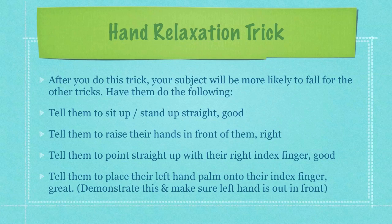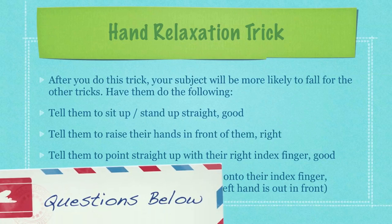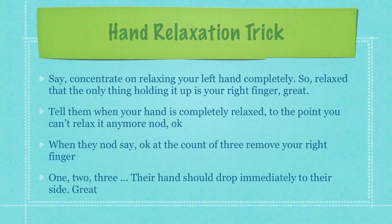Another positive affirmation. And while you are doing this, demonstrate this and make sure the left hand is out in front. Say, concentrate on relaxing your left hand completely. So relaxed that the only thing holding it up is your right finger. Tell them when your hand is completely relaxed to the point you can't relax it anymore to nod to you. When they nod, say okay at the count of 3. Remove your right finger and then proceed with 1, 2, 3. Their hand should immediately drop to their side.